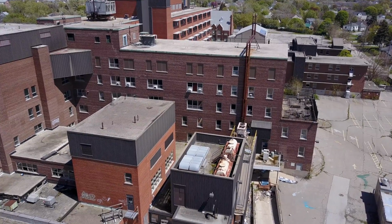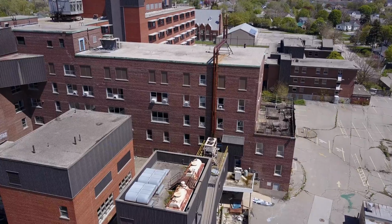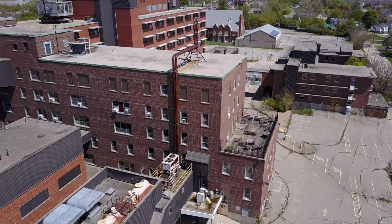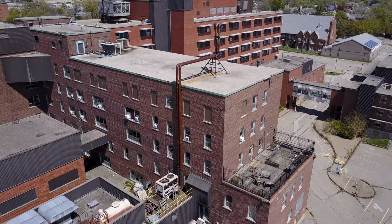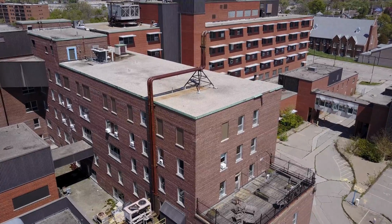I think there was actually one point where I had lost signal while I was flying, and I'm surprised, as of the time I flew this, that it doesn't look like there's more damage to the building. Obviously, there's some. You'll see the roof doors open, and I think you saw some windows smashed out with some sheets hanging out or something.